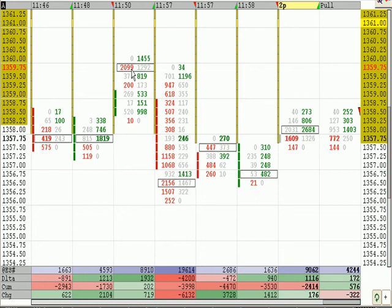62 might be too aggressive considering nobody's going to push the market down. If we get back up there, we'll probably take the 2 points. 56.75, 57.75, 58.75 would be 2 points. Or we can just break even here in a minute. We'll hang on here.